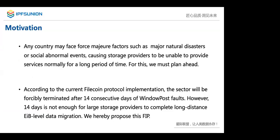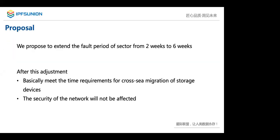According to the current protocol, the sector will be forcibly terminated if there are 2 consecutive weeks of fault. However, 2 weeks are far from enough for large storage providers like us to complete a long-distance and EB-level data migration, and failure to complete the process and restart storage service in time will not only cause huge economic losses to the storage providers themselves, but also cause fluctuations in the storage power of the entire Filecoin network. So we are here to propose to prolong the sector fault period from 2 weeks to 6 weeks. We believe such an adjustment will satisfy the basic time requirements for the migration of storage servers abroad, and also without undermining the security of the whole network.